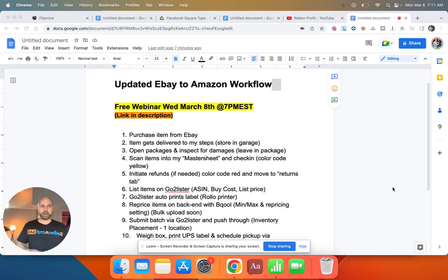And I programmed my barcode scanner to essentially be able to read the labels on the USPS package or UPS or FedEx. Big shout out to Ben P, who taught me this method. He's actually in our eBay to Amazon masterclass. But yeah, big shout out to Ben.